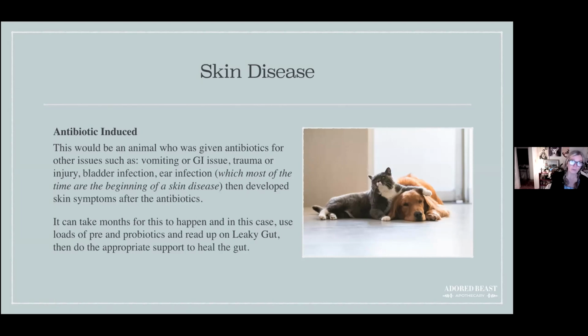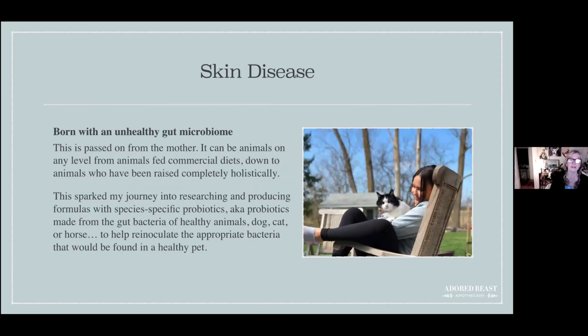And then really read up on leaky gut. If you feel like your animal's skin disease happened after antibiotics, or you know for sure that your dog or cat has had antibiotics and now has skin disease, do lots and lots of reading on leaky gut. And I would highly suggest that you start down that journey for sure.